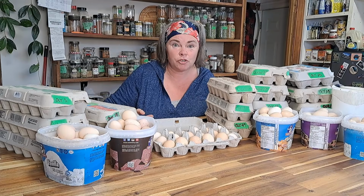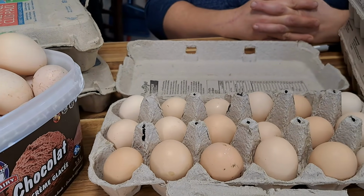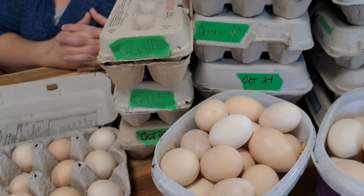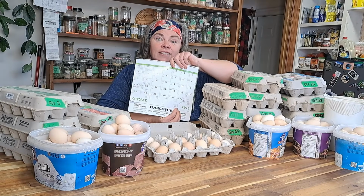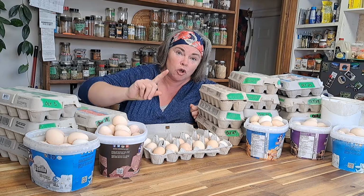Can Silkie chickens be used as a homestead laying flock? In our opinion, the answer is yes. Everything you're seeing here on this table was produced by our Silkies in, wait for it, only the month of October. That's right, we tracked it. 451 eggs in the month of October alone.